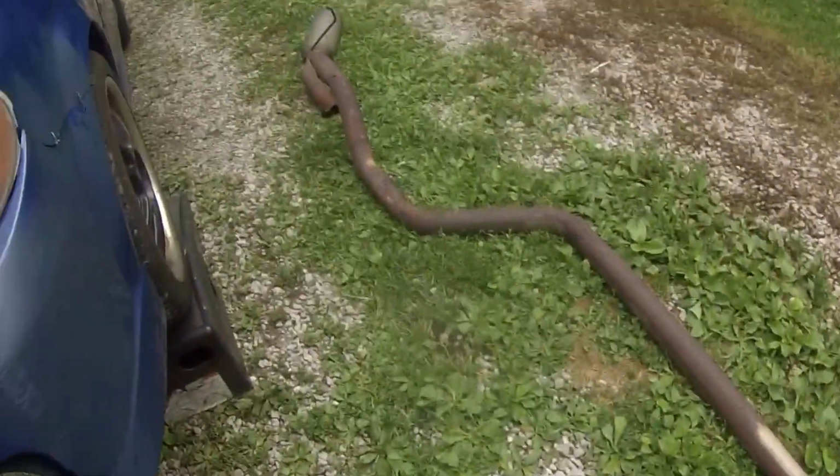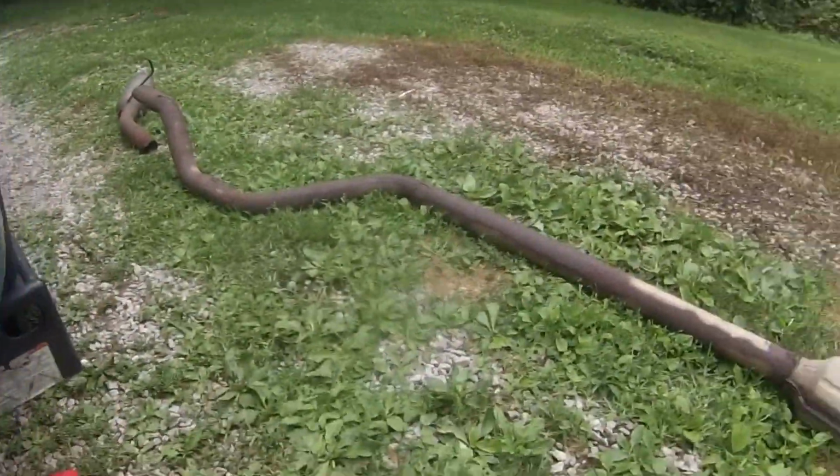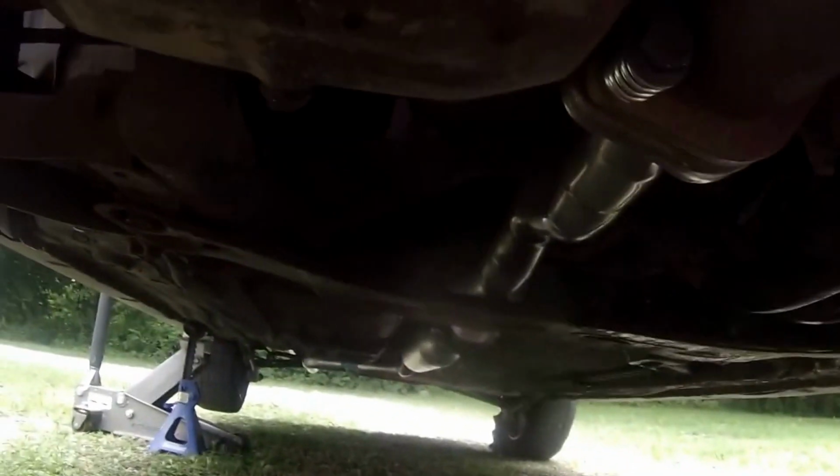I'm done. There's the old one. Junk. Complete and total garbage. And there's my new one. Completely stock. Not broken. Hopefully quiet. And shiny. Let's turn it on, see how it sounds.